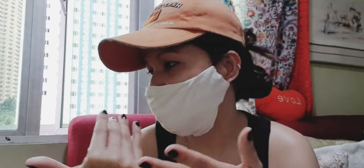Kasi essentials naman siya, may face shield. Sakto, pasira na rin yung face shield ko, so napapalitan na siya ngayon. But also my face mask. Essentials naman halos lahat ang laman.